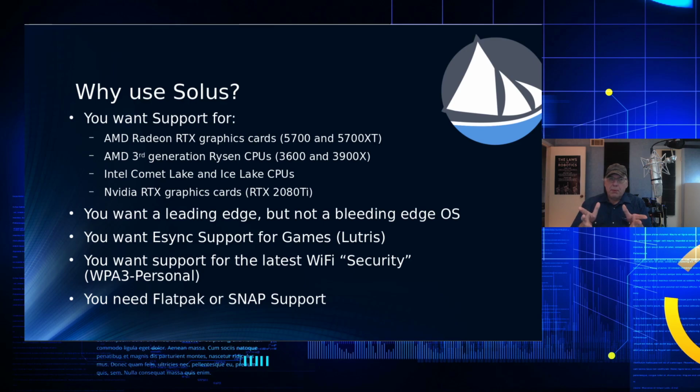But if you want support for Radeon RTX graphics cards like the 5600, 5700, 5700 XT, that support is baked into that kernel. AMD third generation Ryzen CPUs, the 3600 and 3900X. Intel Comet Lake and Ice Lake CPUs.